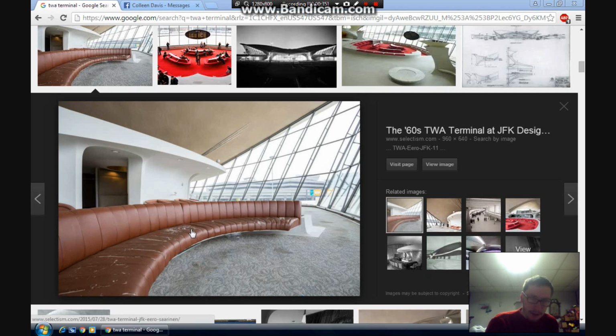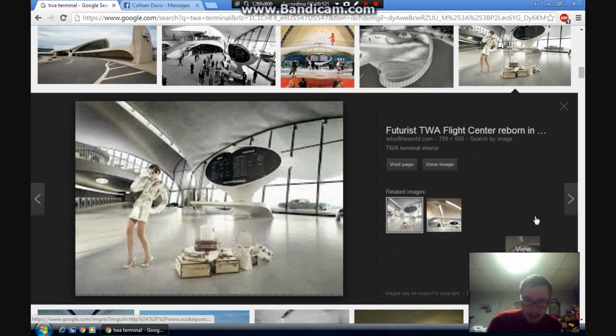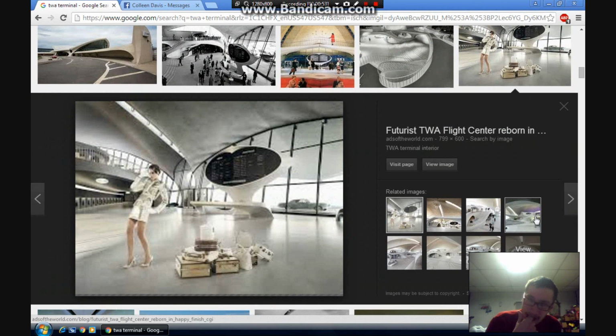This leather or plastic vinyl needs to be replaced, though. This is the executive cafe lounge, whatever you want to call it, up on the upper level. I mean, look at this. Futuristic TWA Flight Center reborn.